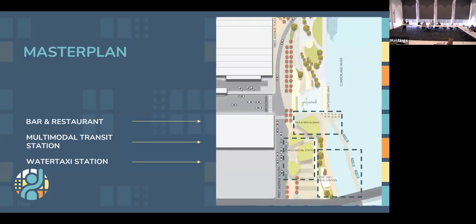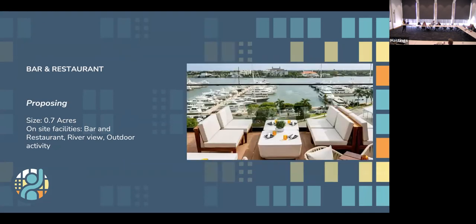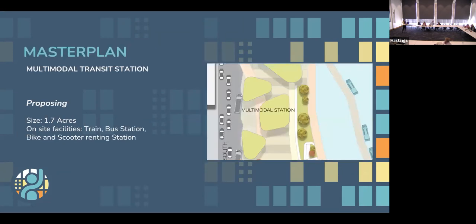And next, we thought about creating these new features with bars, restaurants, a multimodal transit station, and water taxis, for sure, because we want to promote that. Next. So bars and restaurants can be really near the water and have their outdoor activity. Next. And have this beautiful view, and people from Broadway can go directly to the river and start enjoying this view. Next.